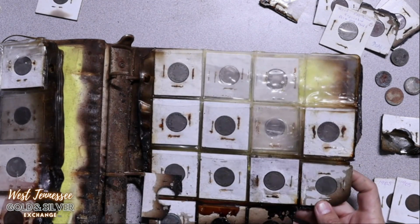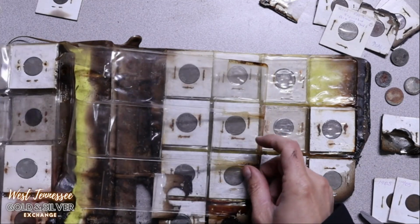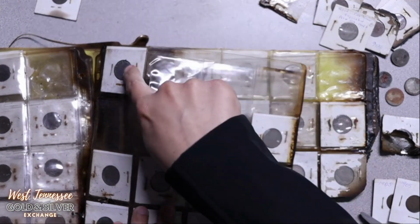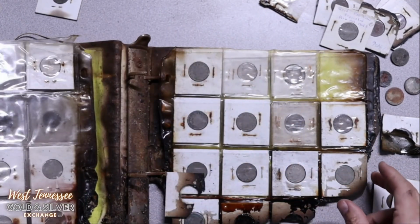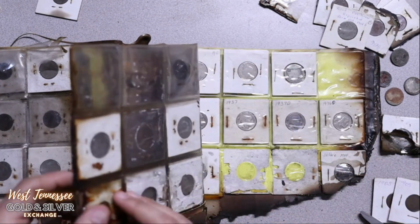I don't think there was anything in the 80s. If there was, it would have been on this page over here that's almost completely gone. Let's go back and look. So it looks like now 1900s, and there's 93. So no 85, no 86. And we need a 1912S.